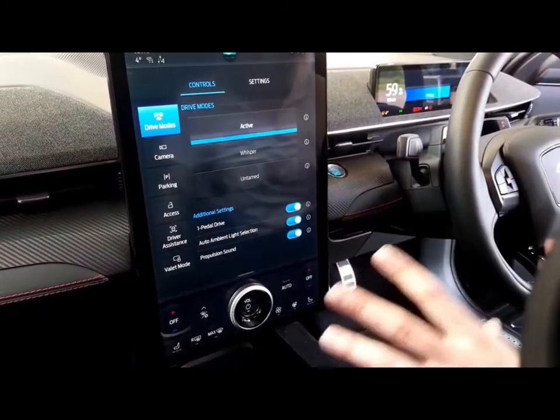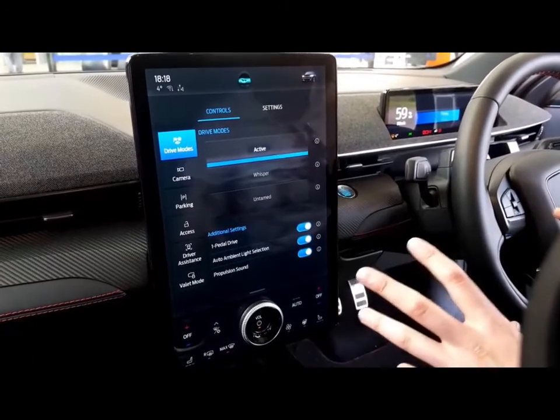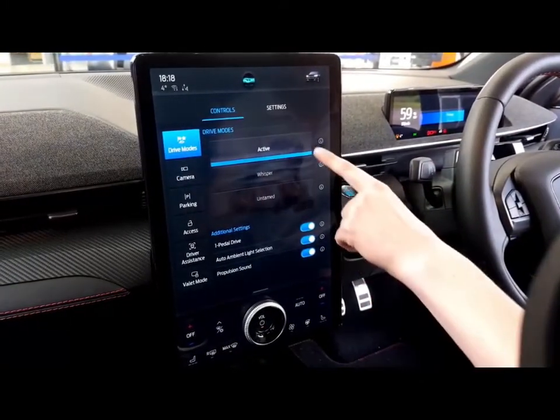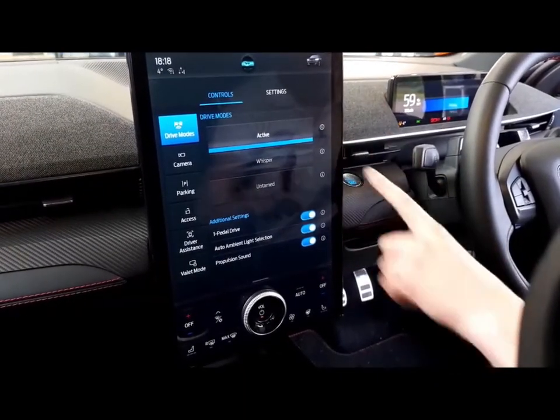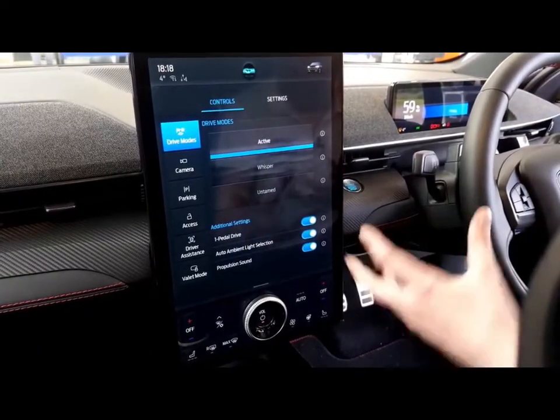I want to talk to you now about drive modes, and one thing to point out is that this is not different people, this is for the same person but at different times of day or potentially different styles of driving. At the moment we're in active mode, so this is going to be your everyday drive. It's going to give you a balanced combination of acceleration and deceleration effects.